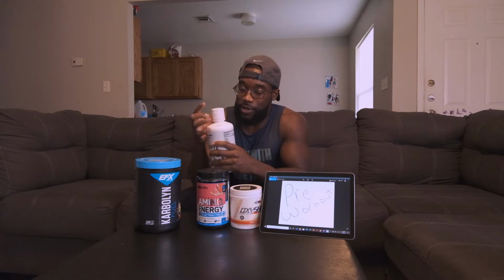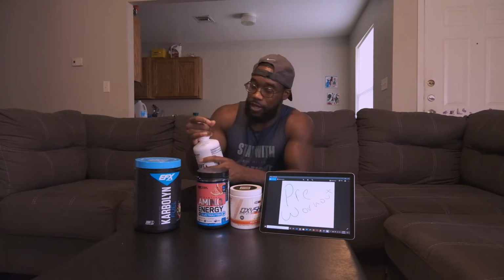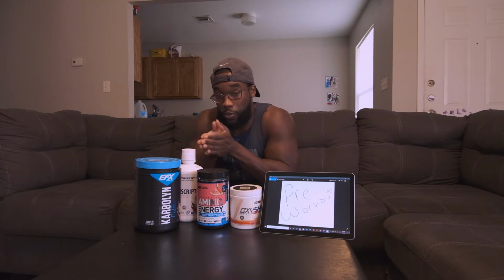It's a liquid, as you can see. It's kind of syrupy, it's not as thick as syrup. It's concentrated, you know, so you need to mix it with a lot of water. Otherwise, it's going to be really strong. Plus, with what it does to help create pumps, you need enough water.